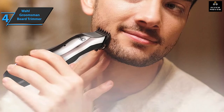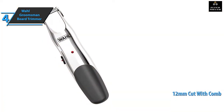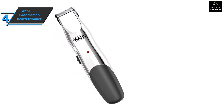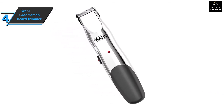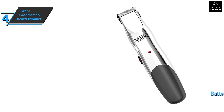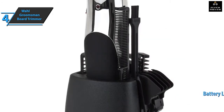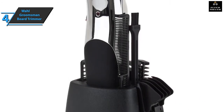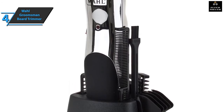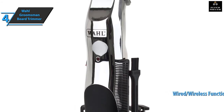Using combs, this trimmer cuts up to 12 millimeters, so it is not suitable for a long beard. The supplied battery is of the NiCd type, so it is not completely free of the memory effect, and guarantees excellent autonomy of about 60 minutes, although it is noted that the charging times are quite long. If you forgot to charge it after the last session, it is good to know that this trimmer can also be used in wired mode. The device is quite light, but we're still average for traditional beard trimmers.